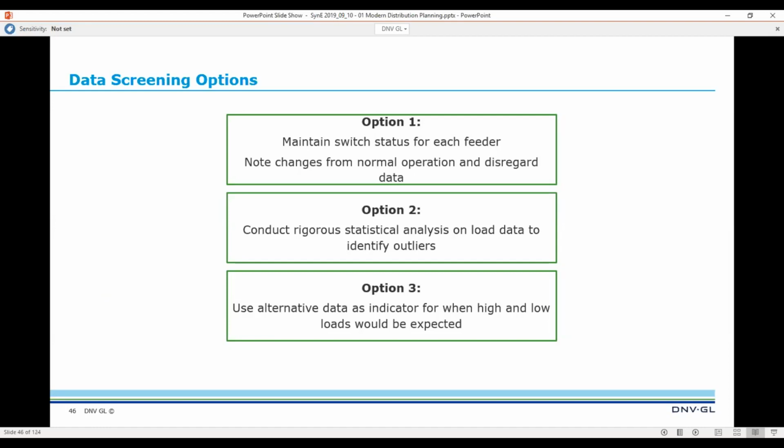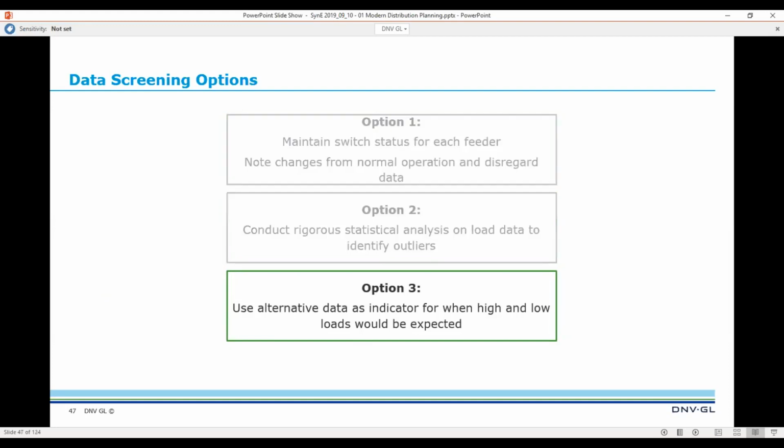Another option is to use some fairly rigorous statistical approaches to identify outliers in load data. There are complications with that because peak loads are already outliers, so you might end up just screening out all of your real peak loads. And then alternative 3 is to use some other data source as an indicator for when we would expect to see high-end loads on the system. And this is the one that we've been working with recently, using some other data.